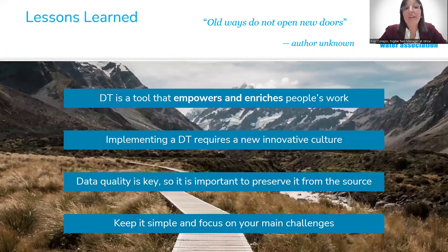Regarding lessons learned, I think a digital twin is a tool that empowers and enriches people's work. Implementing a digital twin really requires a new innovative culture. As I said before, data quality is key. Not only is it a challenge that the data resides in different silos, but also it's a challenge to maintain this quality. So we think it's very important to preserve it from the source. That means a good selection of sensors, good maintenance of sensors, and good protocols for registering info. And after that, we are going to need data cleaning algorithms, but they are the last option.